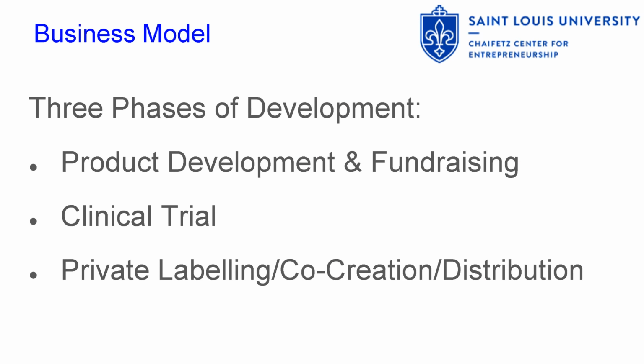So how do we make money on this model? How are we going to develop the business? There's three phases that we're actively pursuing right now. The first is what we're in right now, the product development and fundraising phase.